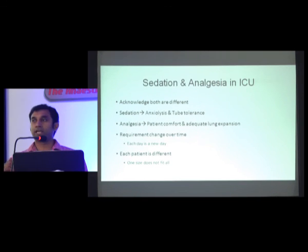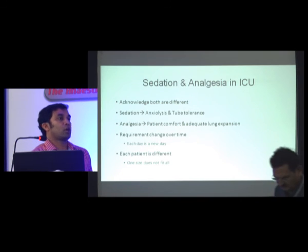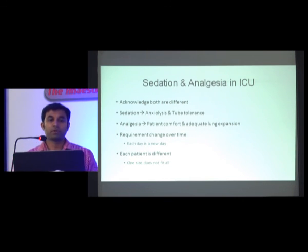Now, sedation and analgesia, a very important part of tube tolerance in intensive care. It has also been attributed for possible extended stays in intensive care. We must acknowledge both are different. Sedation, the goal of sedation in intensive care is to allow the patient to tolerate the endotracheal tube and provide some degree of anxiolysis in a strange environment among strange people looking after them.